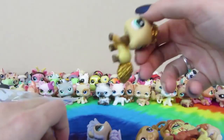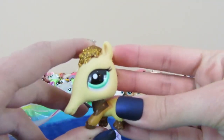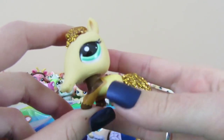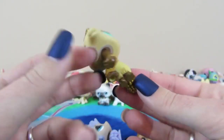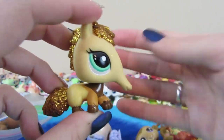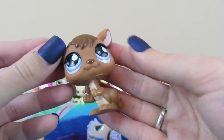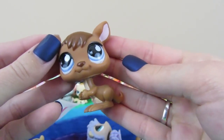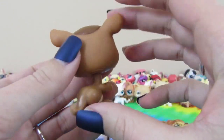No magnet. Here is one of my favorites, and this one I also, I think, got in that $5 bag, but this is one of my favorites, one of my first ones that I've gotten. And this is an anteater, and it has sparkle on it. I've always really liked this one, so glad to have this one. No magnet. This is a kangaroo, and she has blue eyes with brown. She's a brown kangaroo, and she's got a blue magnet, so I really like her.